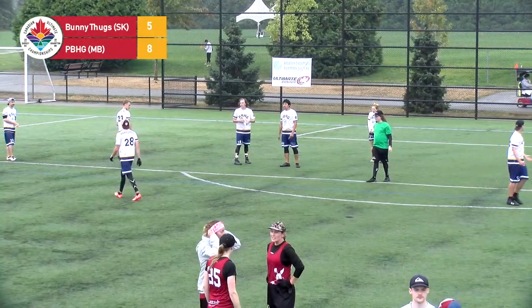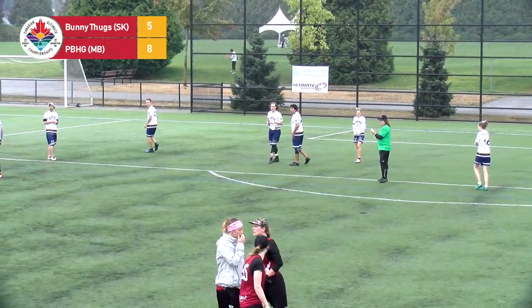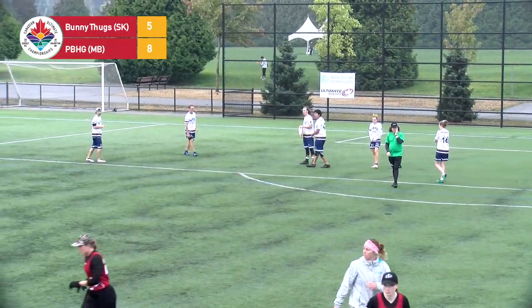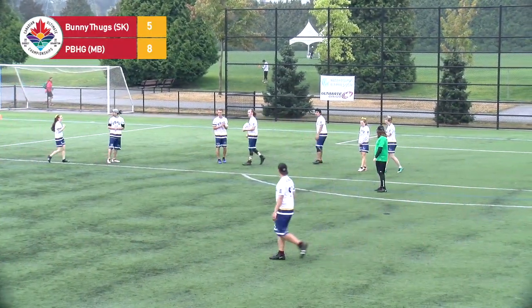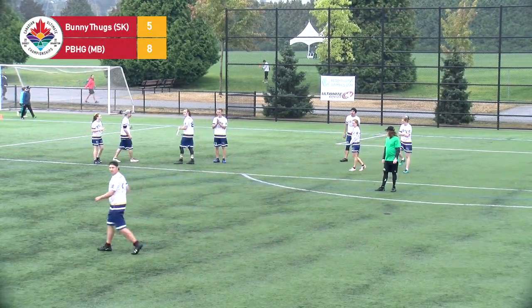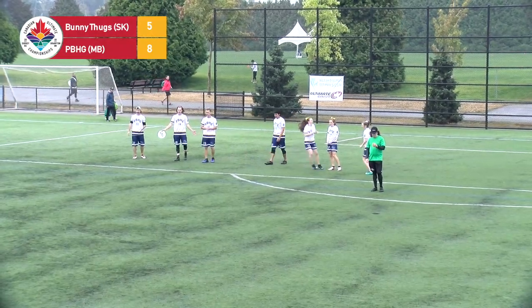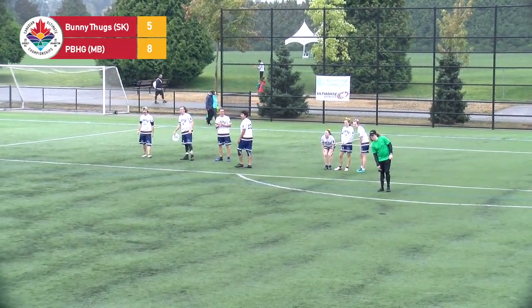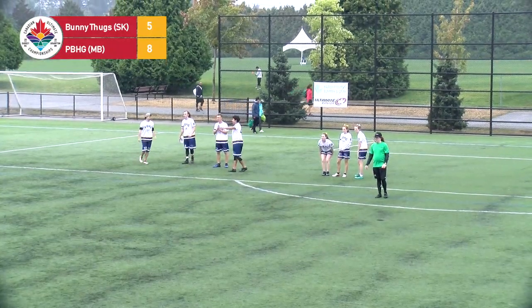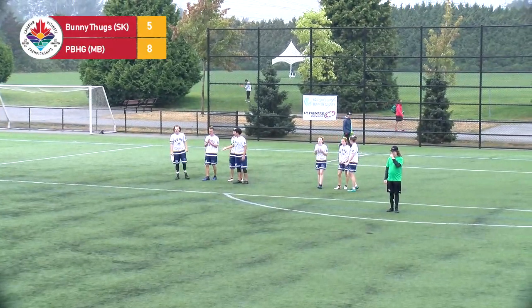Unfortunately, the medics are going to be following the concussion protocol, so she will not be returning to play today, and probably not tomorrow either. So PBHG losing a good cutter there, unfortunately, but rather be safe than sorry. She is fine. She's walking on her own. The medics want to be safe, and rather than get her out here and potentially cause more damage, she is just going to take the sideline. Yeah, so she is okay, but unfortunately the concussion protocol is in effect.